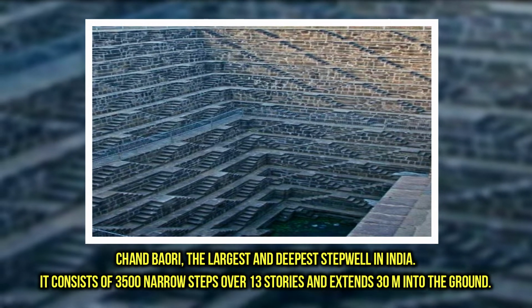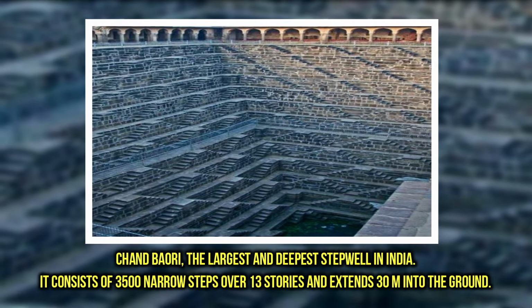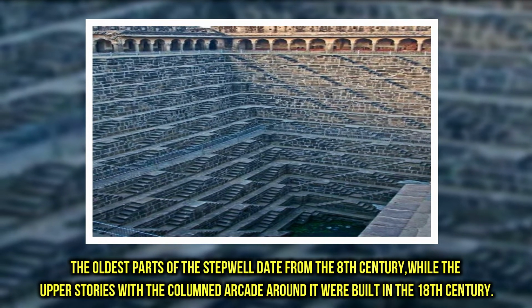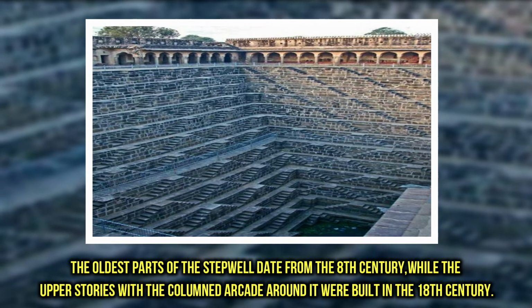Chand Bauri, the largest and deepest step well in India. It consists of 3,500 narrow steps over 13 stories and extends 30 m into the ground. The oldest parts of the step well date from the 8th century, while the upper stories with the columned arcade around it were built in the 18th century.